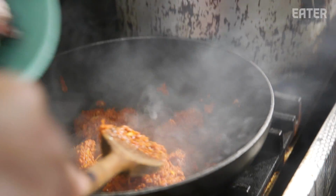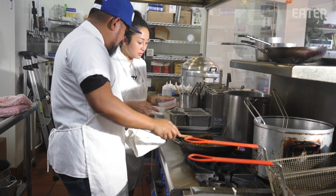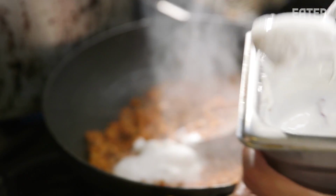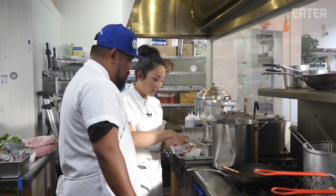So, pork belly. This is tamarind powder. Okay, I'm gonna add some tamarind powder, sugar. Yep, and then you add the coconut milk, some bird-eye chilies. You like spicy food? Yeah. Okay, so I'm gonna add 2 more.